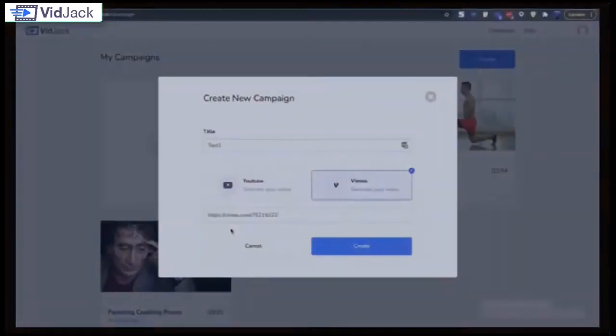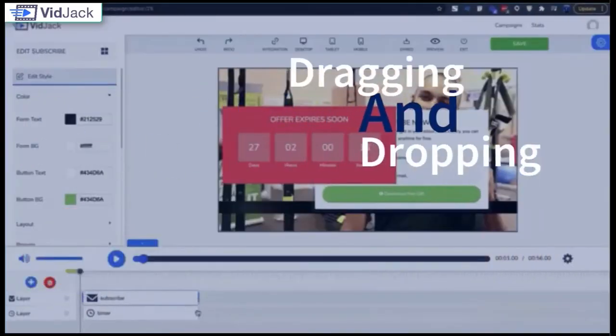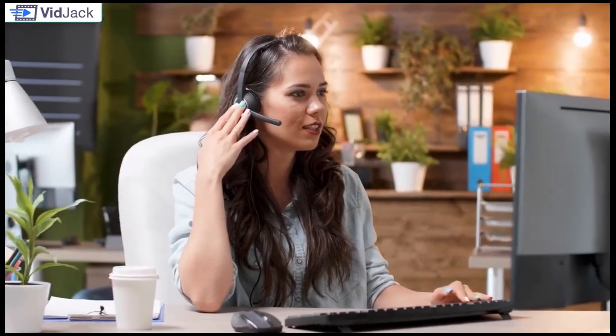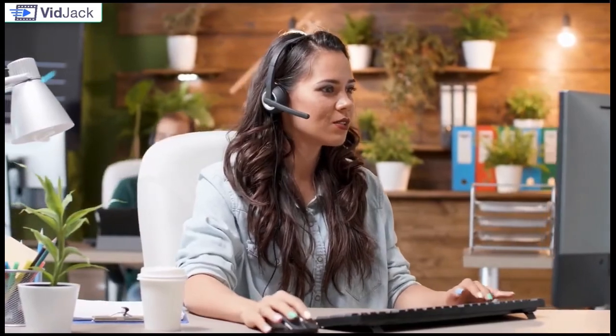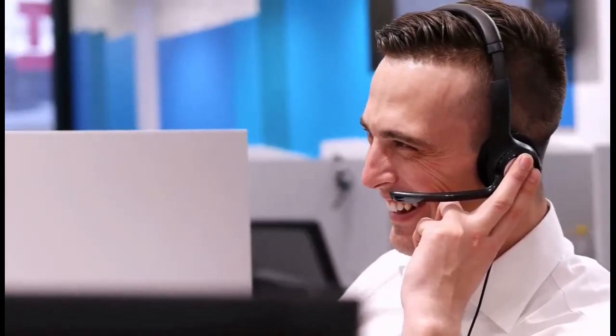Everything has been made ridiculously simple here. There's no technical skills required. It's as easy as dragging and dropping. There are 2 support teams waiting for you too. The tech support team is on standby in case you have any challenges using the software. There's also the business support team if you need help with setting up your agency and actually getting clients.